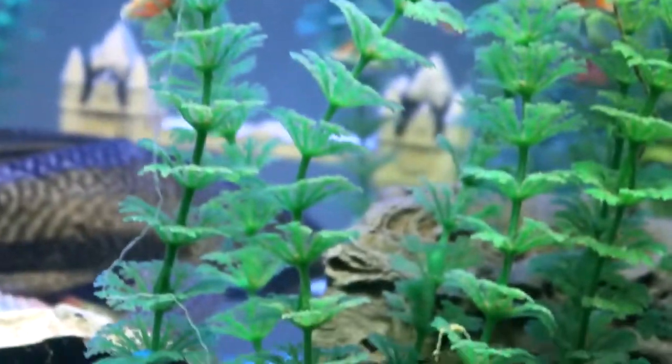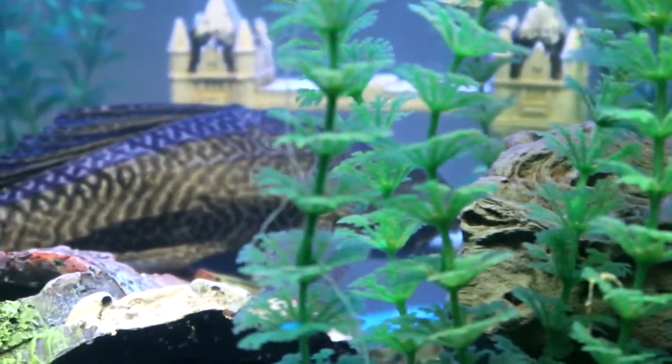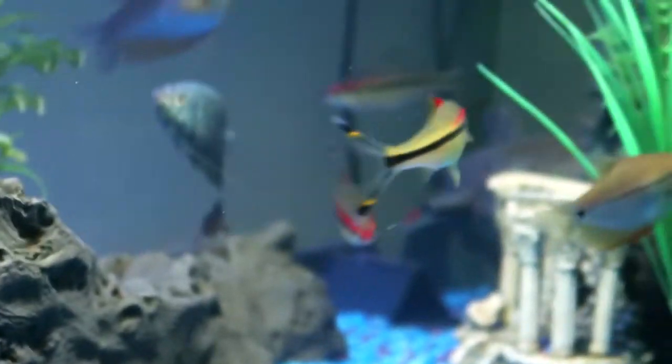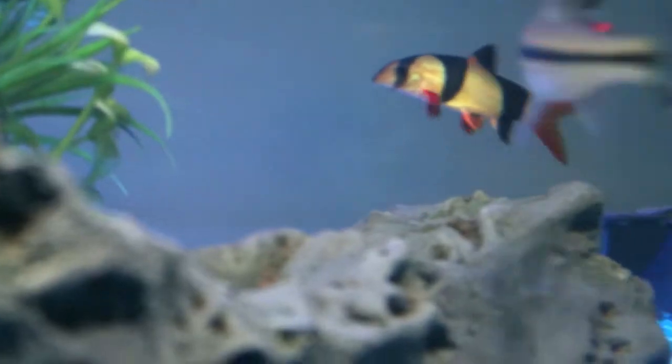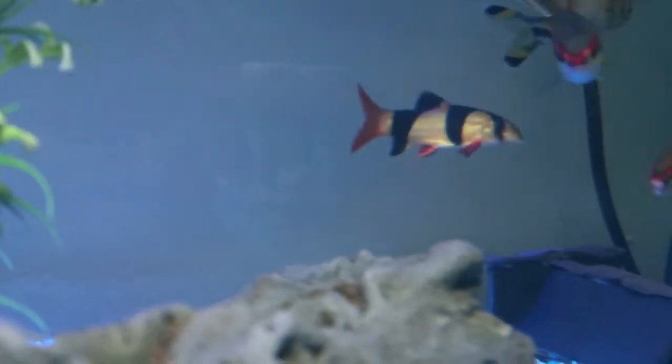I want to show you the loach, but some of this you have to see tomorrow, because they'll be about, I expect. No, my luck, it won't come out. Oh, they are. There you go. So there's four of those in there.